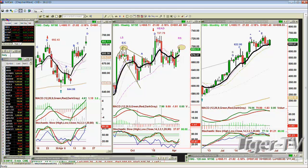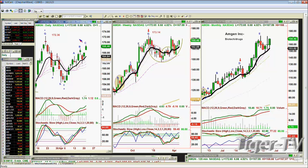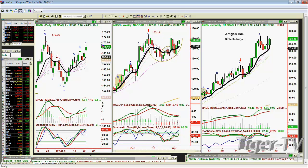Okay, now let's look at something else. We've got Amgen. So Amgen comes down, part of the IBB, part of the NASDAQ biotech sector. It's at 172.65, up 666. 172.36 was the last high. So it's printing right now, not at an all-time high. The all-time high was 173.14. But that, in fact, is the same situation.